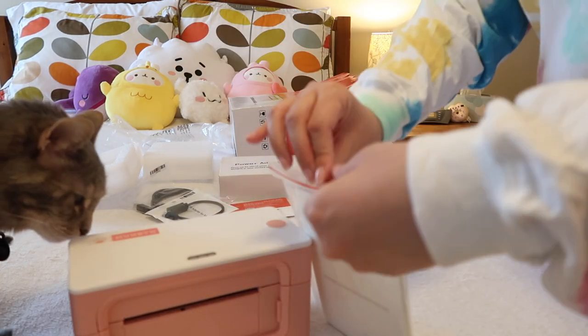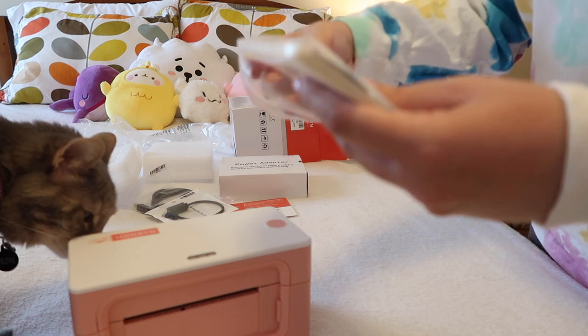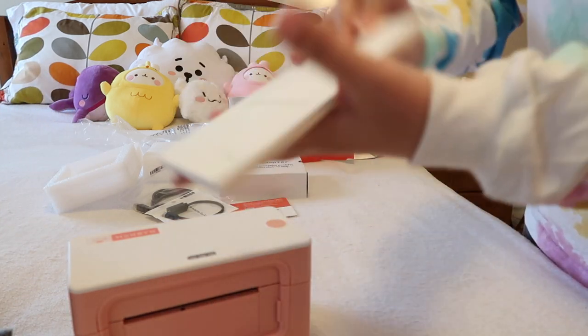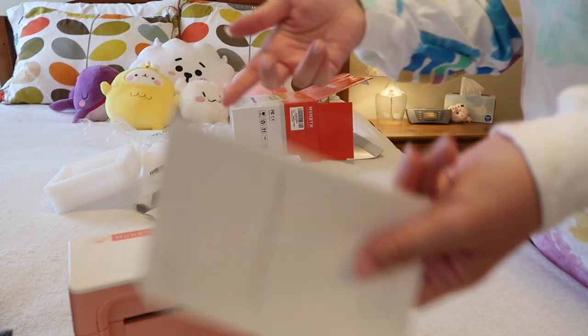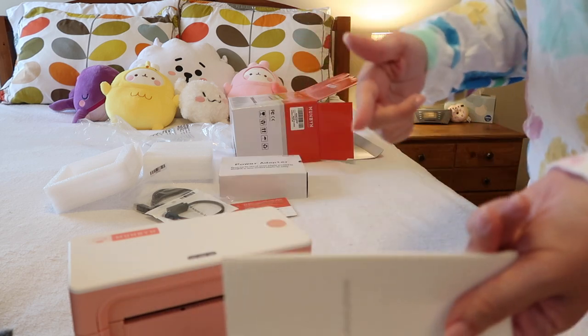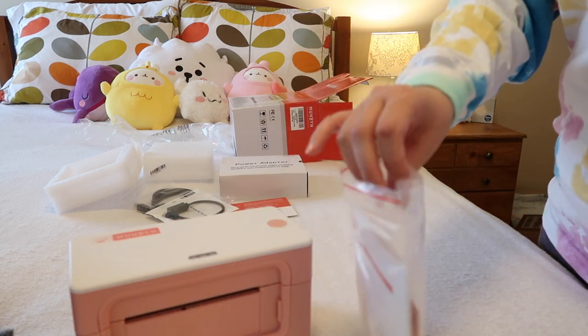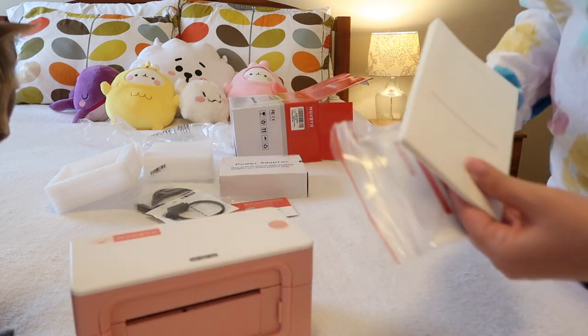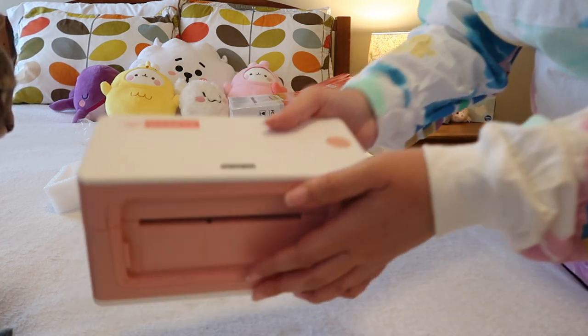We've got the sample 4x6 sheets in here, so that's nice. I do have a roll already from my other printer that I bought completely separately, so hopefully it should be compatible with this. But yeah, okay, I'm excited. Let's get this set up.